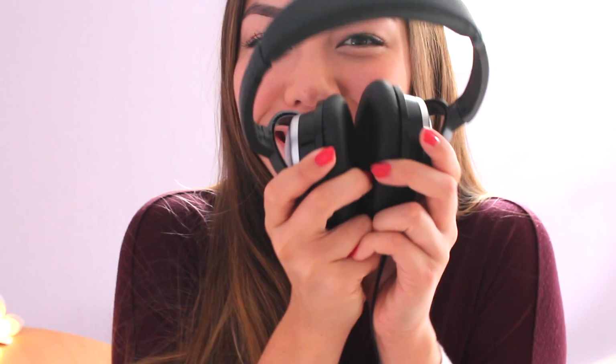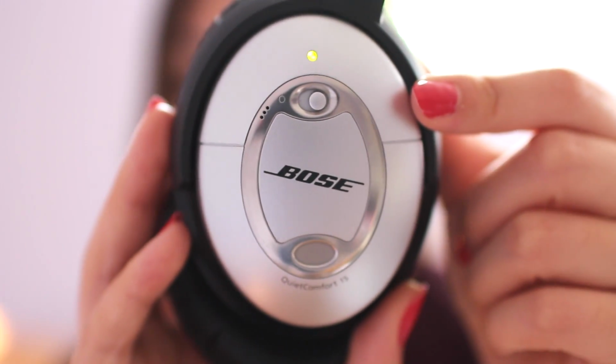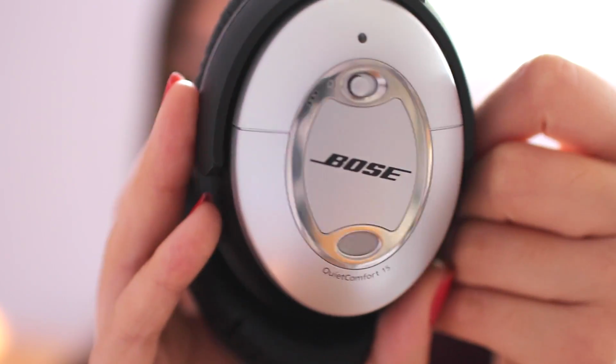So if you're anything like me, you need absolutely no distractions in order to concentrate. For me, that also means no noise. So these headphones are my absolute necessity during finals. These are the Bose noise canceling headphones, and I use these every single day whenever I'm studying.